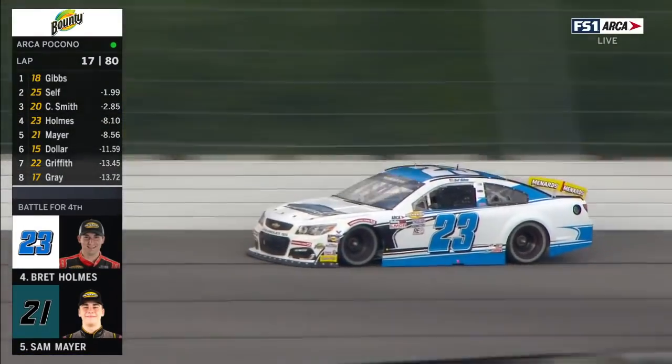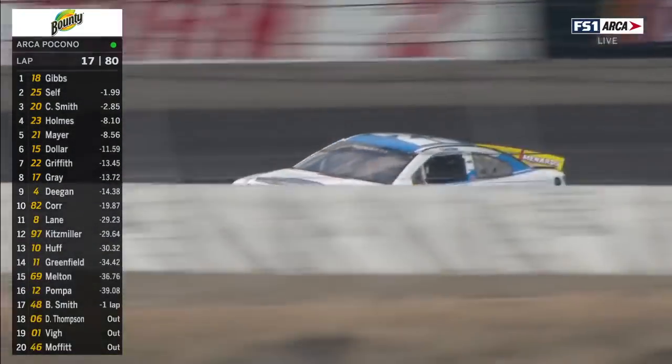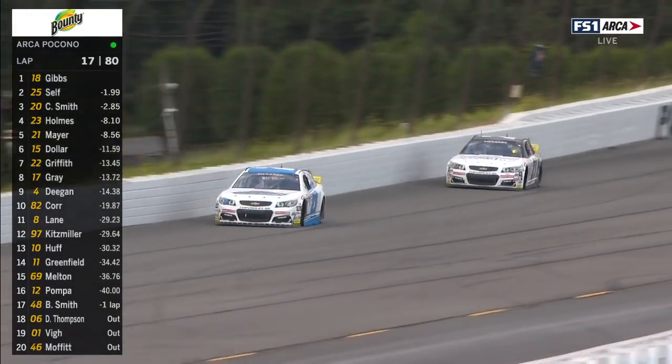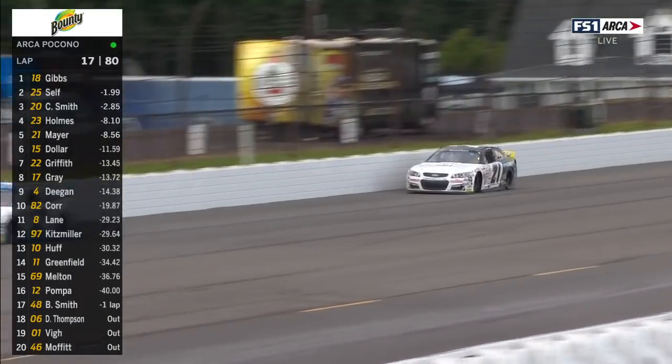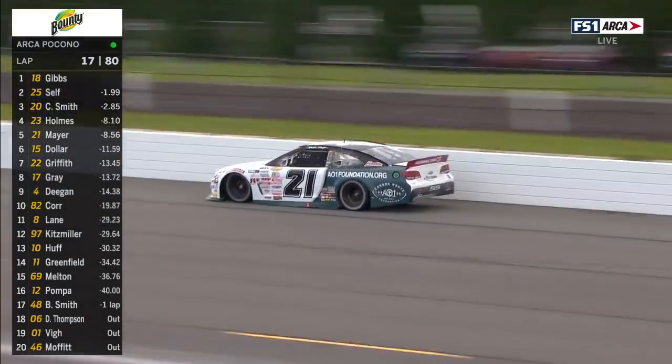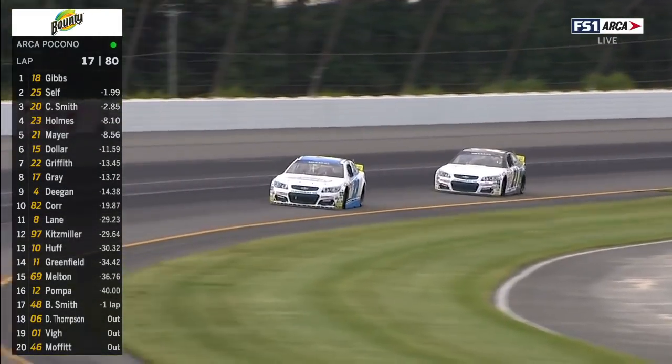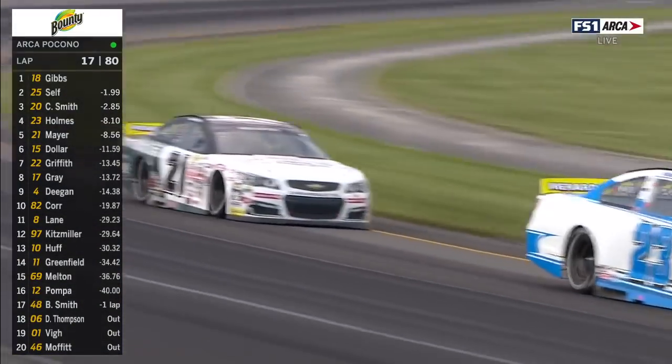Brett Holmes has been quiet today, the driver of car 23. The Munford, Alabama racer that was positioned for his first win just couldn't quite get through all of that carnage involving Riley Herbst and Michael Self. Still a solid 3rd place finish. Of course, Sam Mayer, we talked about the fact that he has improved his starting position already by 13 positions.